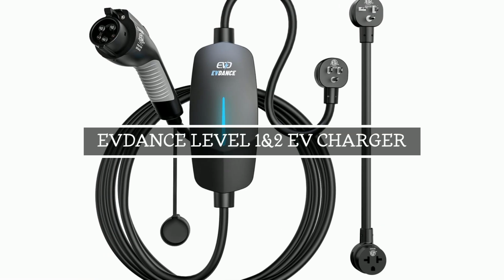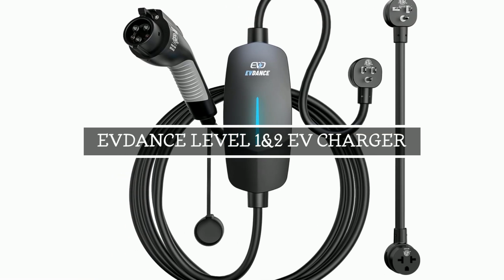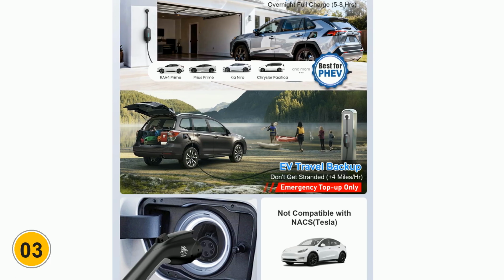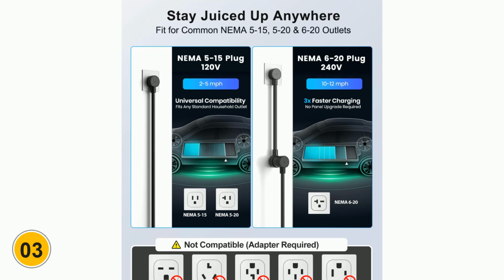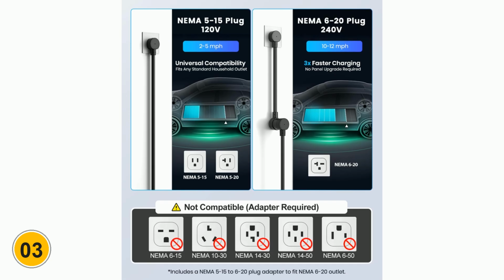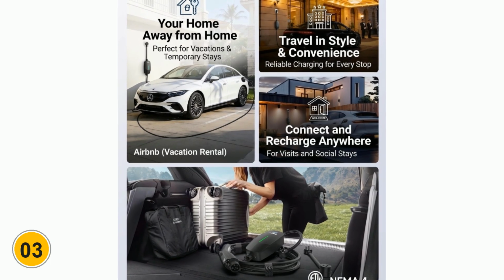Product number 3, Evidence Level 1 and 2 EV Charger. Now, let's talk about the Evidence Level 1 and 2 EV Charger, priced at $119.99. If you're an EV owner looking for a reliable charger at home, this one is definitely on your radar.